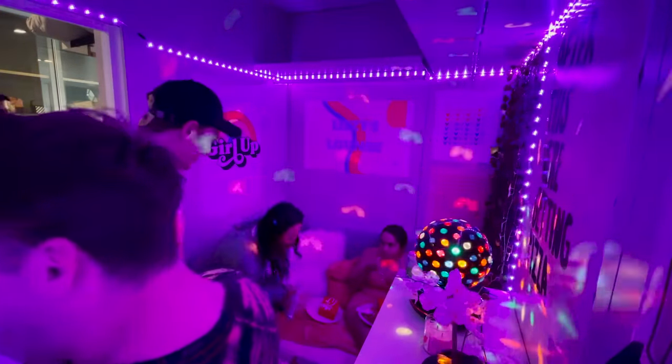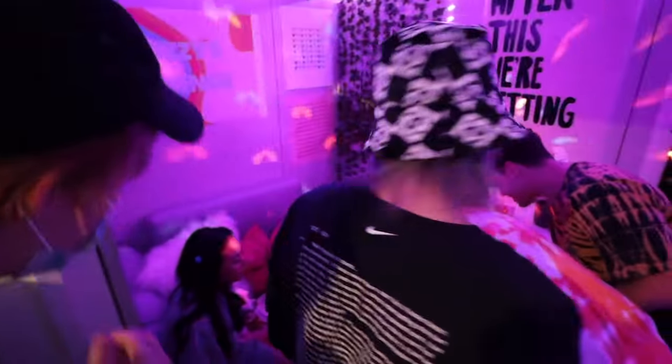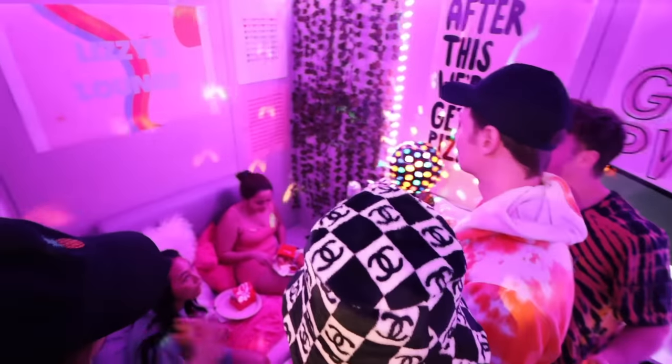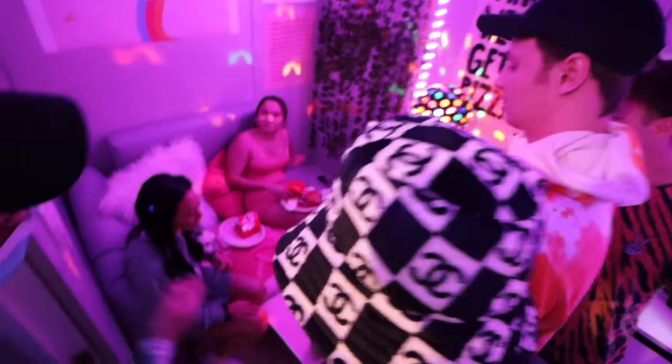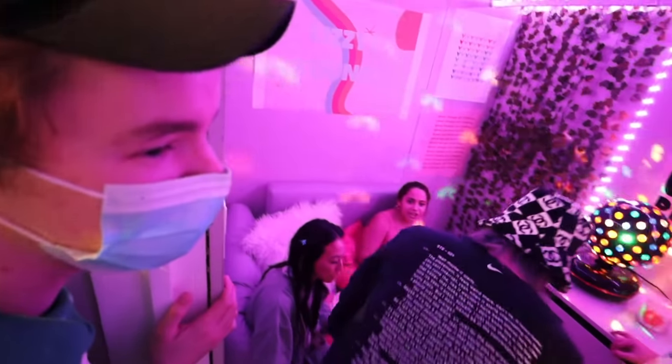Pizza! Wow, it's a pizza party. This is sick! This is awesome! Can I get the pizza? Stop! You guys are bad. When did this room exist? I didn't even know we had a Lounge 2.0. That is the worst type of pizza I've ever seen. What? It is the most beautiful pizza. This is not for you!